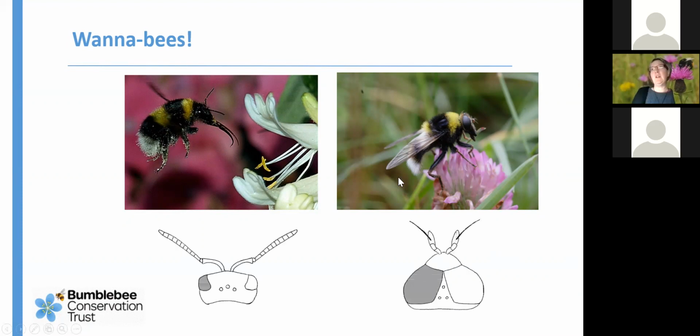The thing to really look at when you're a beginner, some of you might already be familiar with this, is the head. In a bumblebee, the compound eyes are always lateral. They're always on the side, with the 3 little false eyes in the middle. And the antennae in bumblebees are chunky. They're really chunky, segmented, and quite conspicuous.